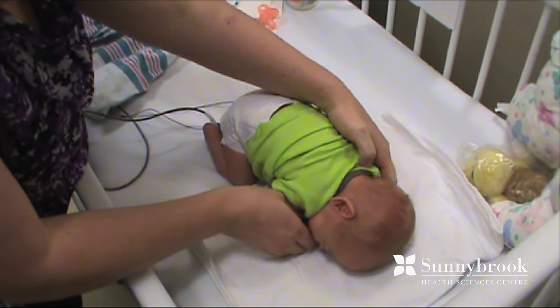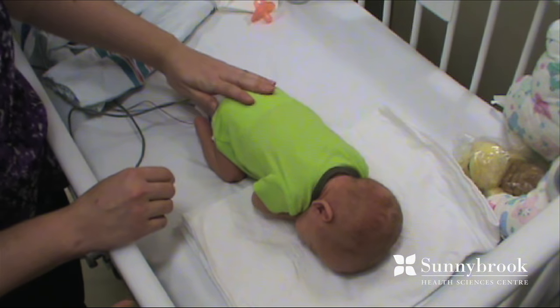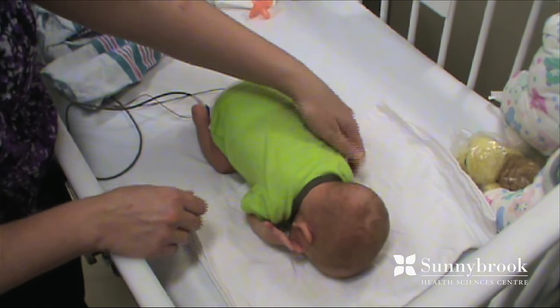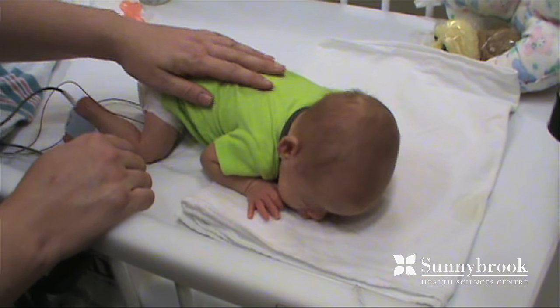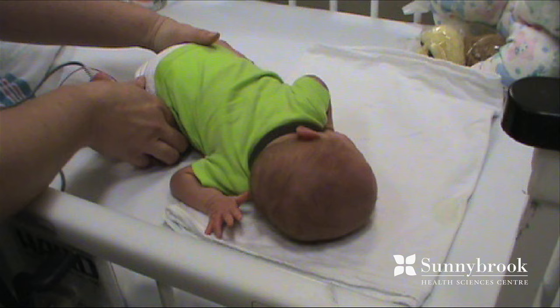See if you can keep his elbows just under his shoulders, because this will allow him to push some weight down through his arms, and he will start to make an attempt to lift his head and turn from side to side. Sometimes it does help to straighten out his legs and give a little pressure down through the legs, as that will take the weight off his face.